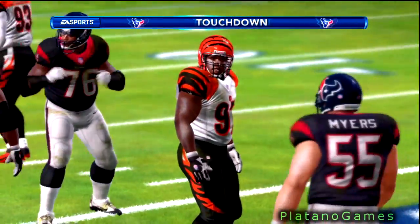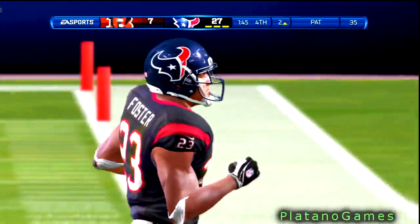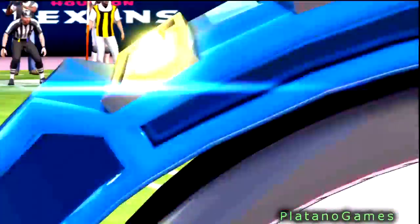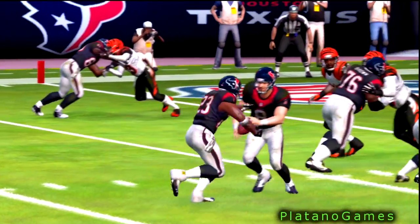Keep being aggressive on the offensive side. That's what they did that time. That's why they scored. Even though they had a big lead, they're not satisfied. They kept going after it.